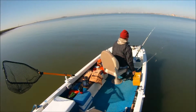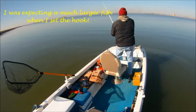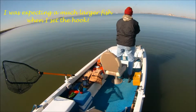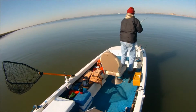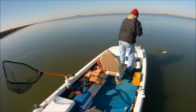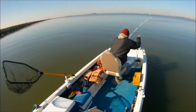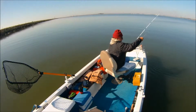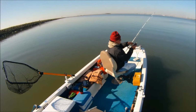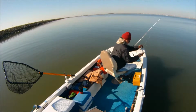Here you can see I'm getting a hit on the larger outfit and what is sure to be a small channel cat taking the larger bait. I think you're going to see him come in here just a minute. In fact, you can actually see that the fish is foul hooked while he was trying to take a bait which was probably too big for him.